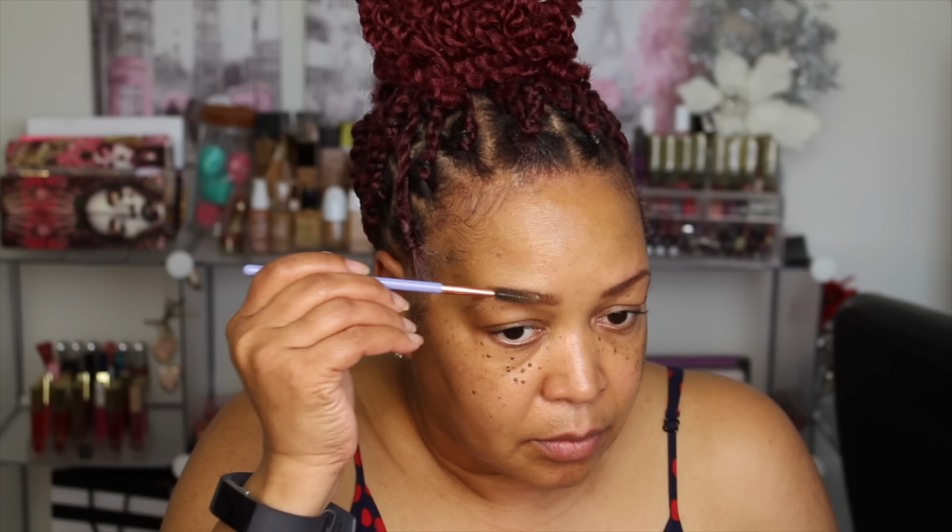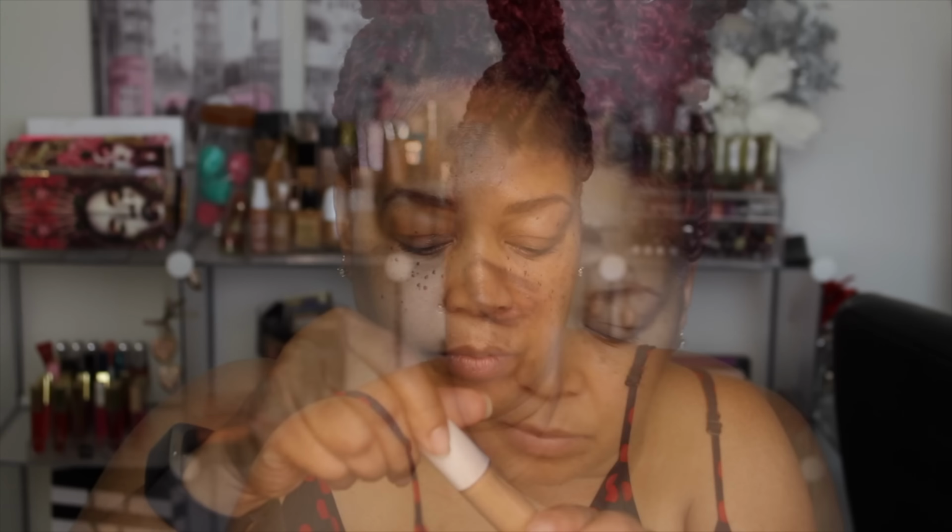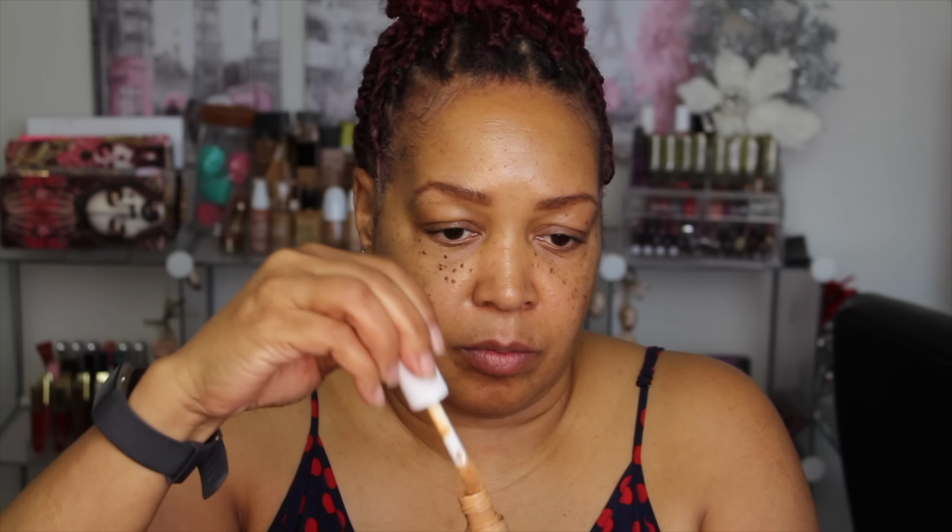It looks so much better than black eyeliner, okay? Really, I'm telling you, just go in with a dark brown. And I like to go with light strokes and really try to perfect that eyebrow. Now, I always say this, your eyebrows are sisters, they are not twins, okay? So they will never look exactly alike. Do the best you can.